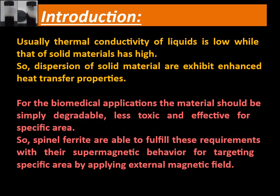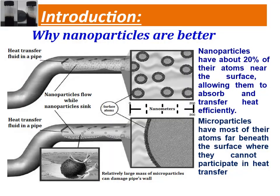For biomedical applications, the material should be easily degradable, less toxic, and effective for a specific area. Spinel ferrites are able to fulfill these requirements with their superparamagnetic behavior, for targeting specific areas by applying an external magnetic field. Why are nanoparticles better?